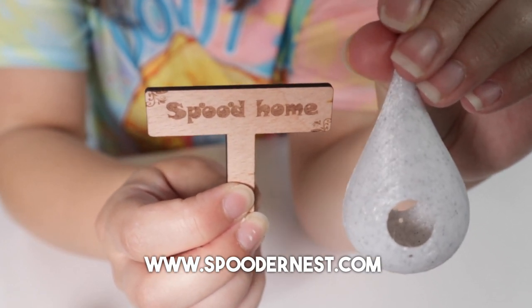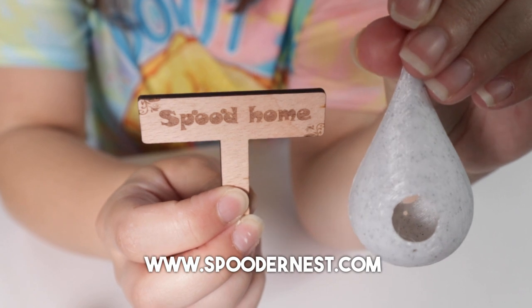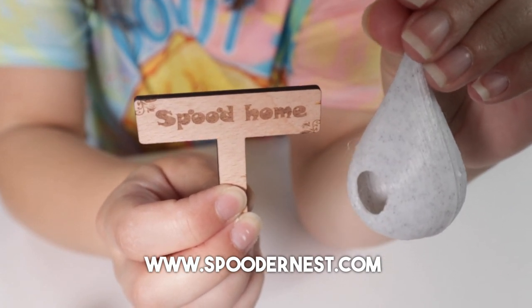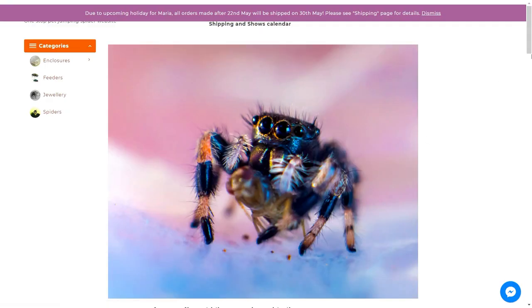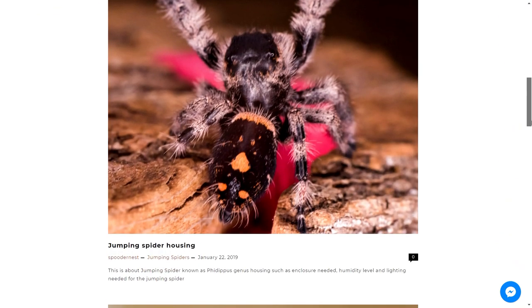I know she's quite well known, especially amongst UK jumping spider owners, and she is very well versed with this species, so I'm getting plenty of advice. On her website she has loads of care guides, so I will link them below if you want to check them out, if you're interested in getting a spider yourself.